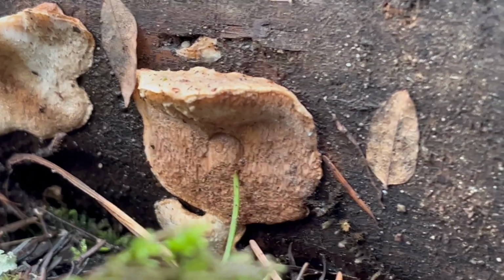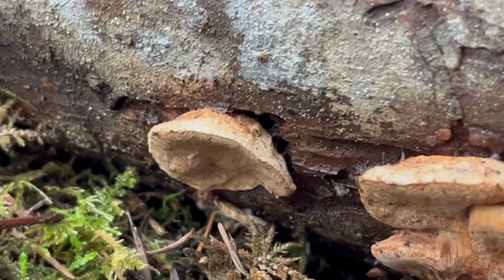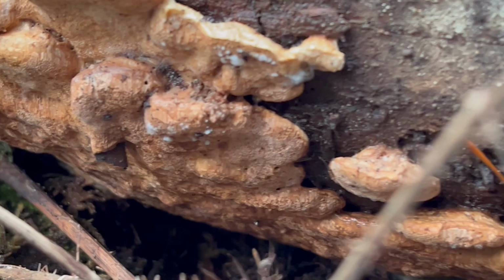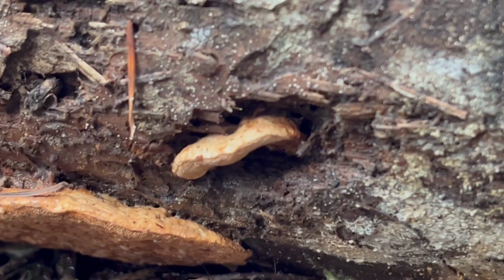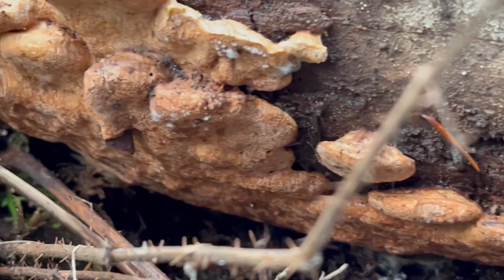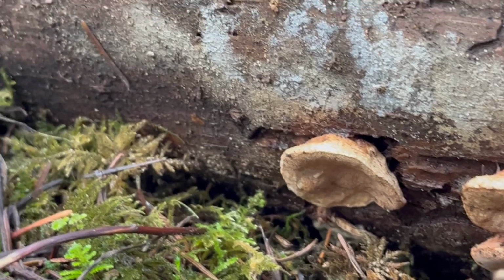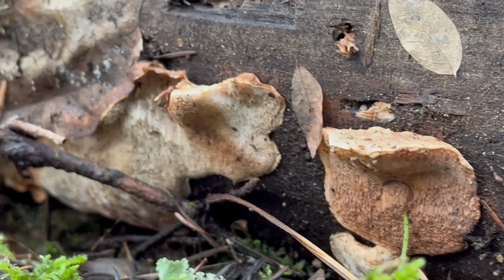So this is a really interesting one that grows from coniferous wood. Once I get back to the home front, I'll have to pull out some field guides and really confirm that that's what we're looking at. There's another contender in my mind, but I believe that one prefers hardwoods and doesn't show up on coniferous wood. The one I'm thinking about is the white-toothed polypore, but I think this is different. I think this is serried pore crust.